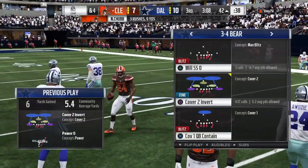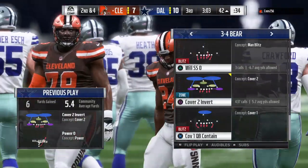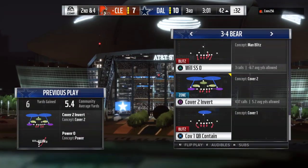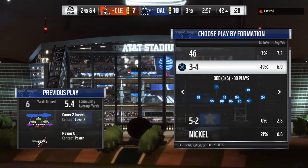That line has struggled to sustain blocks. Yeah, I would agree with that totally. They've got to focus on staying on their double teams at the first level, make sure that block's secured before they slide off and try and chip someone at the second level.